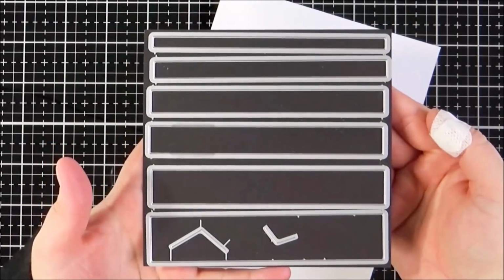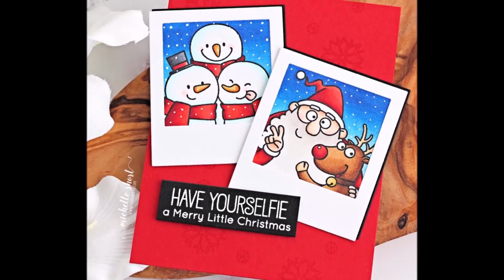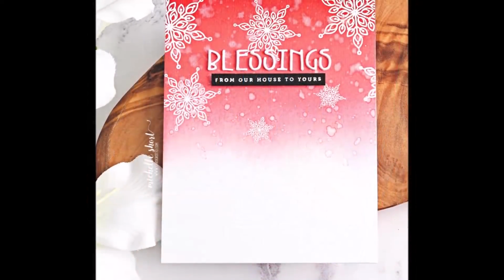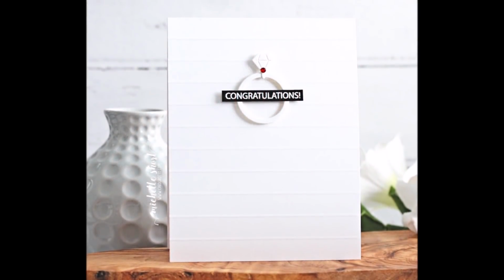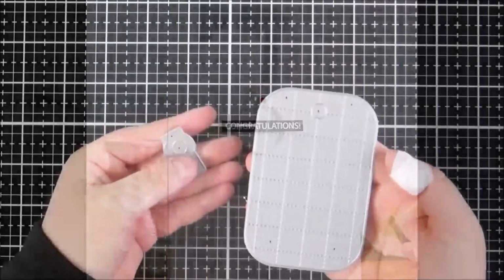Generally I don't make strips this long, but it's nice just to have that fishtail there as well. And this is just a couple of examples of how I've used it. This one is one of the larger ones, but mainly I used the smaller one quite a lot just for sentiment strips, like I said. Especially with the embossing on black cardstock. I really like that look.